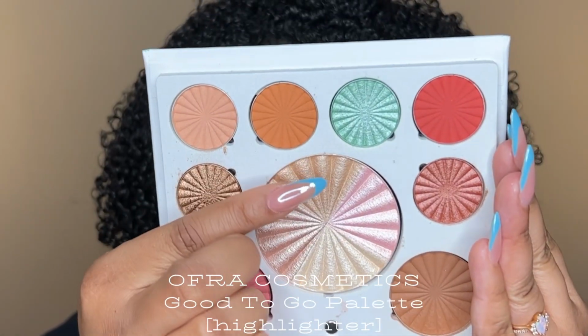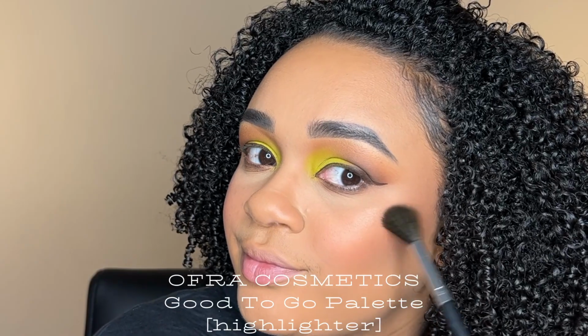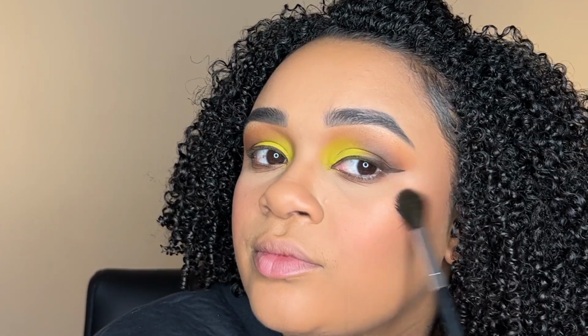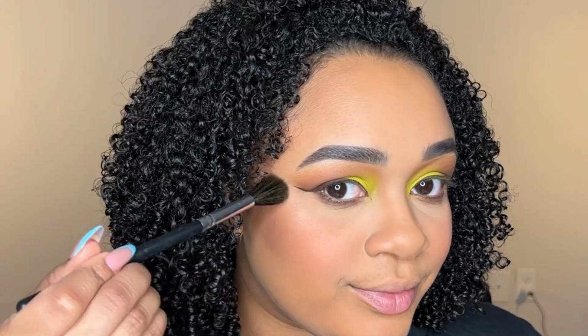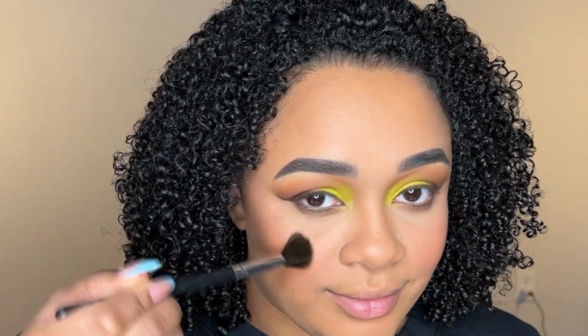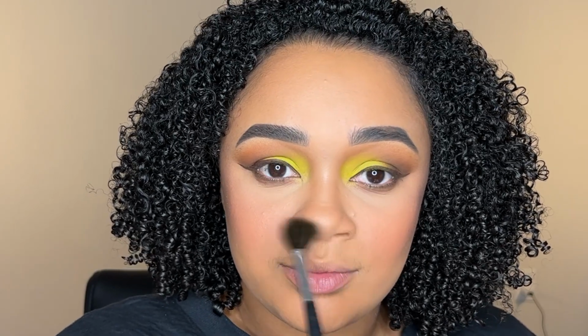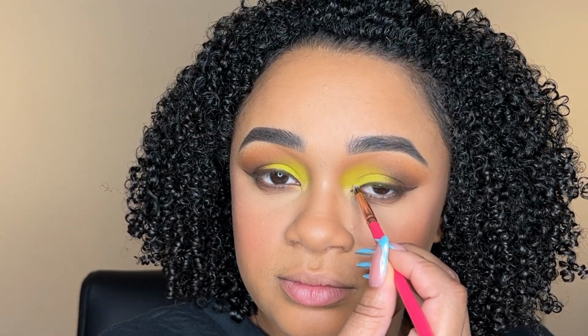Okay, now the eyes are done. I'm going to go in with a little bit of highlighter. This one's from Ofra, and I'm just putting this on the highest part of my cheek, and I'm going to do a little bit on the bridge of my nose, just a tiny bit, right in between the eyes. I love the way that looks. I'm going to do a little bit on the tip of the nose because she's cute, and then I'm going to throw this very gently on the inner corner.